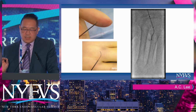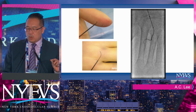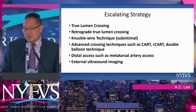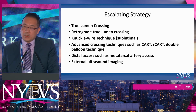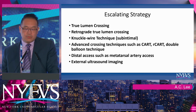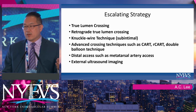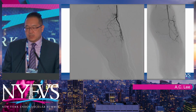So you put a really tight bend at the very tip, which it allows you to do. And even in the smallest arteries, it doesn't straighten out, so you can still steer around. Similar to techniques that you do in the SFA or any other artery, if true lumen crossing doesn't work, you can do retrograde lumen, knuckle wire technique I use a lot, CART, reverse CART, double balloon technique, and then again, distal access. So instead of tibial, ankle access, you may have to go to the digital access to bail out. So here's just another example.